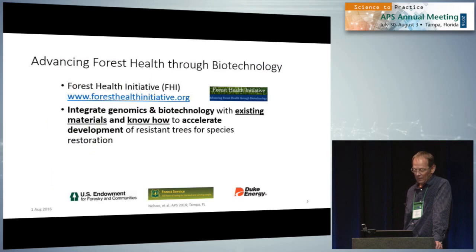So we were looking in this project to integrate new emerging genomic and biotechnologies with the existing materials and know-how. So work had been going on in chestnut genetics and breeding for decades, and so we wanted to integrate new technology to see if we could really speed up the process of developing resistance for restoration.